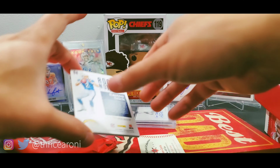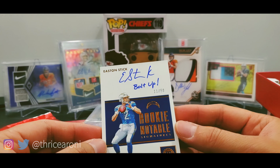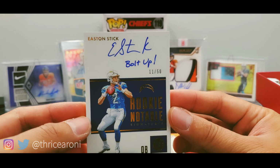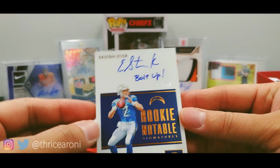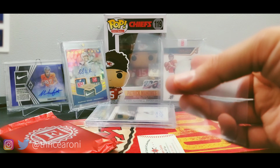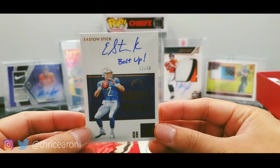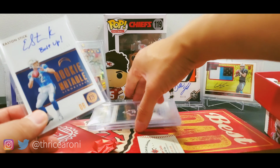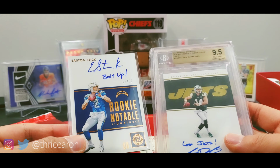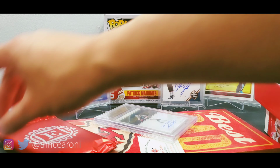And then I saw this. Keep it in the AFC. Look at that. It is an Easton Stick rookie notable signatures. 11 out of 50 on card auto. Bolt up. Signatures there. Not bad if he does well. We'll see. But another AFC guy right there. So let's compare that from the 2018. 11 out of 50. On card auto. Bolt up. Let's see what happens with him next year.